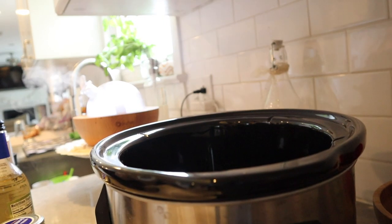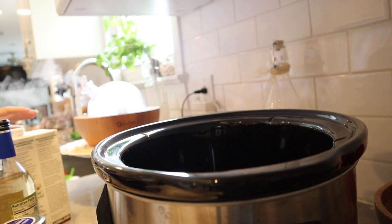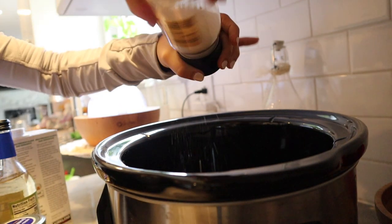So here goes nothing. I started out, I have 3 big chicken breasts in there. I think I'm gonna do this one on high because it's already 3 o'clock, so I'm running a little bit behind. So yeah, we're gonna do this one on high for 4 hours. So we have our chicken breasts in here already. I'm gonna put some salt and pepper.